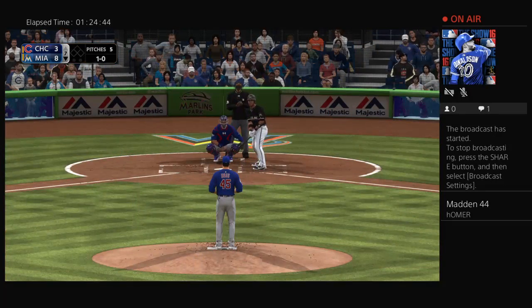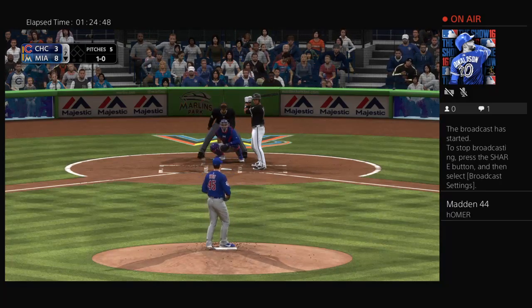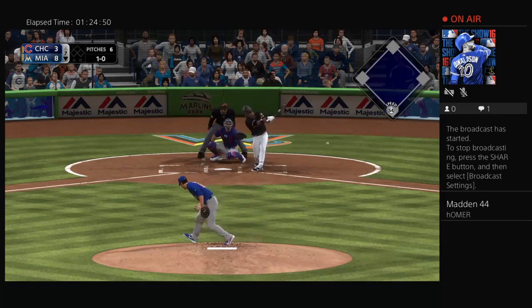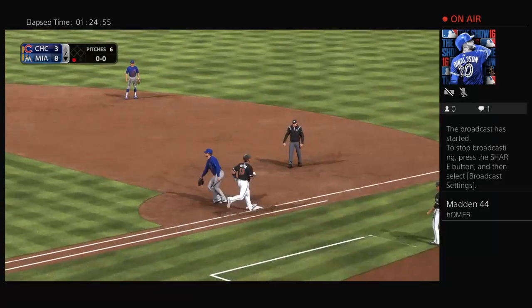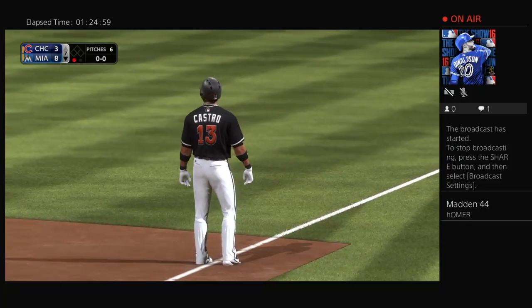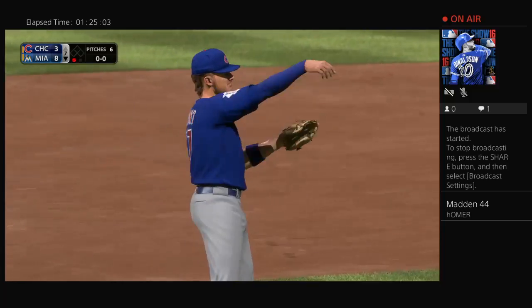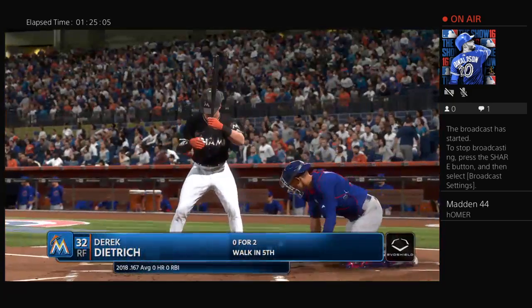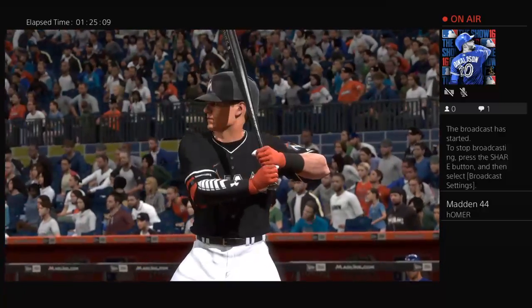No outs, nobody on. Down the third baseline. Bryant is up with it. Throw on to first, so a good comeback there as he gets the first out of the inning. Up next for the Marlins, right fielder, Derek Dietrich. Ready now for the Marlins, Derek Dietrich. 0 for 2 from him so far in this one.